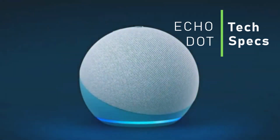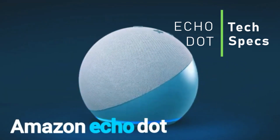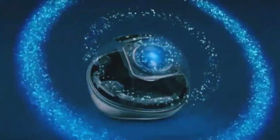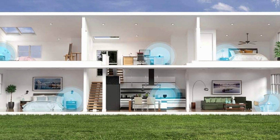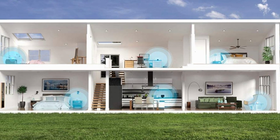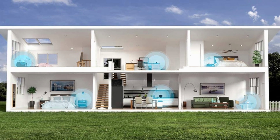Let's start first with the technical specifications for the fourth generation Echo Dot, smart speaker with Alexa integrated. Round out any room with Alexa. The most popular Amazon smart speaker has a sleek, compact design that fits perfectly into small spaces. It delivers crisp vocals and balanced bass for full sound you can enjoy anywhere in your home.